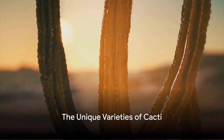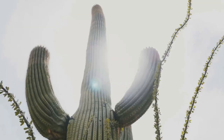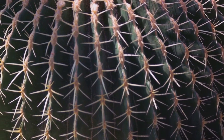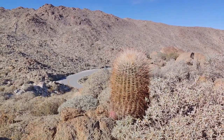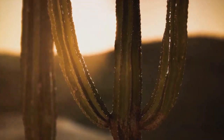Cacti, the prickly wonders of the plant world, are more than just desert dwellers. Let's delve into some unique varieties like the towering saguaro, the rotund barrel cactus, and the vibrant prickly pear. Each of these cacti sports distinct features and intriguing growth patterns. They're not just a joy to look at, they're also incredibly hardy, capable of thriving in the most arid conditions. Isn't it fascinating how these prickly friends manage to thrive even in the harshest of conditions?